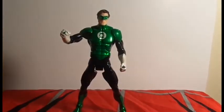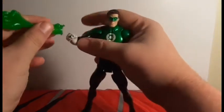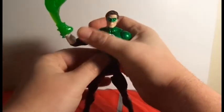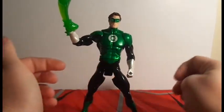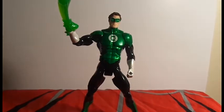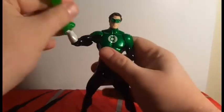Just because, hey, I paid a lot of money for this guy. I mean, $16.99. He should be perfect out of the package. So that one will probably just go back to the manufacturer as a defect. And then I just gave him John Stewart's fist because honestly, I think Hal Jordan is more appropriate for Hal Jordan. John Stewart gets the gun. So that's one thing I picked up.